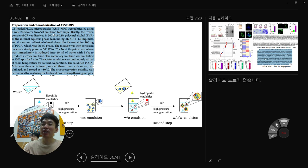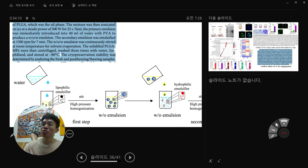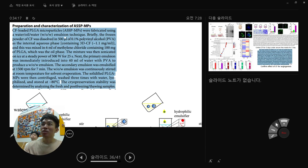And then they make artificial PLGA microparticles. Actually, this concept is very good. So conditioning media loaded PLGA. Maybe many people know about this water-oil-water emulsion method. They fabricate using the water-oil-water technique: briefly, frozen powder of conditioning media, CF, conditioning factor, they froze it and made it into powder, dissolved in PVA alcohol, and then the internal aqueous phase.